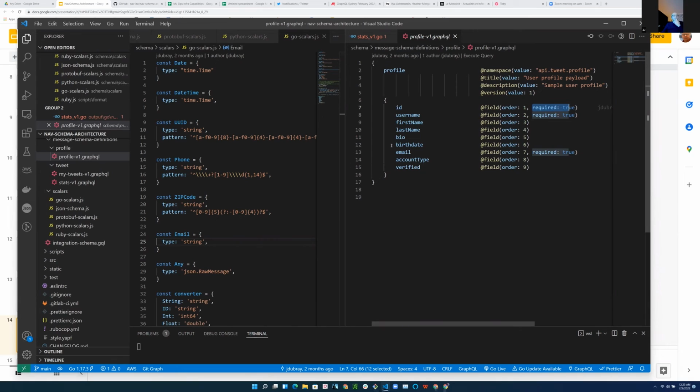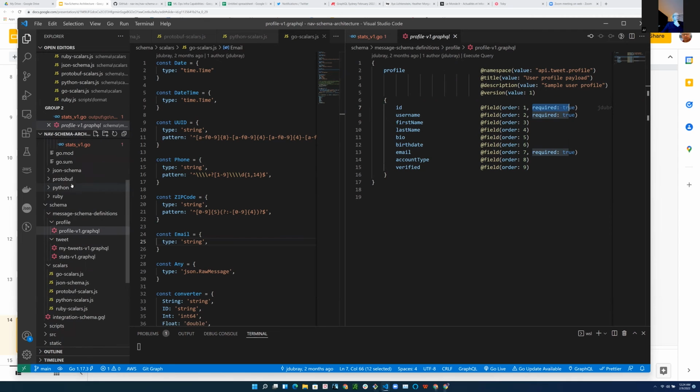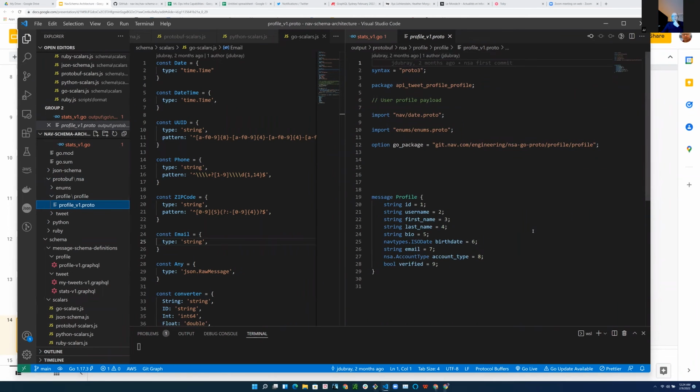So with protobuf, my understanding is limited, as I'm not a specialist of protobuf or Golang. I just noticed that when they moved from V2 to V3, they abandoned required versus optional and made everything optional. And now they're kind of coming back and saying maybe we need required in some cases. So I am not 100% sure how this is generated in protobuf. Let's see, profile. This is what it looks like. Yeah, we ignore the required field in the current generation.